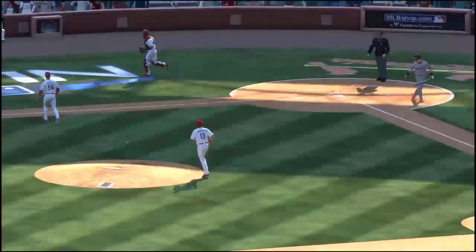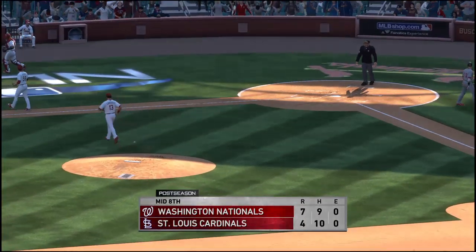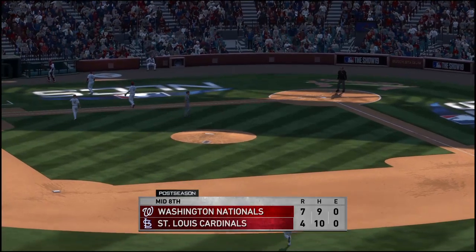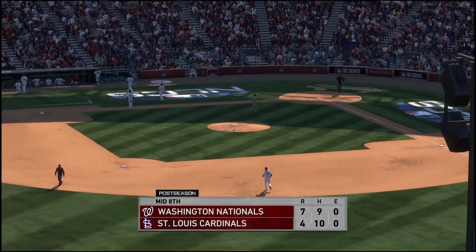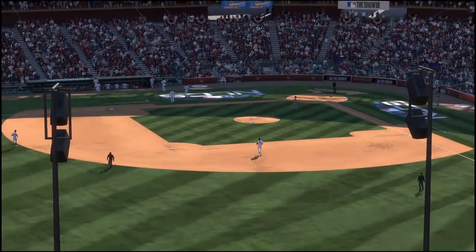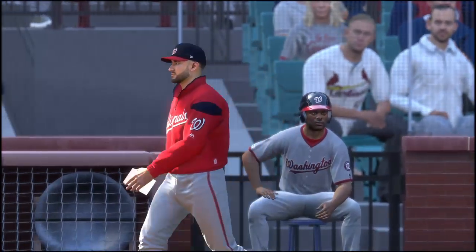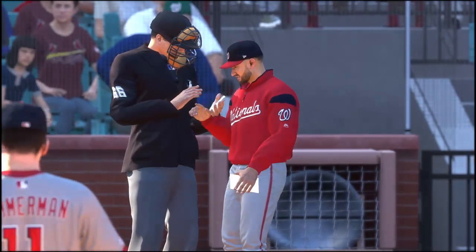So it's 2 runs on 2 hits, no errors, and a runner left. Not too many more shots left. Home half of the 8th coming up. It's the Nationals 7 and the Cardinals 4. Now we're going to have a conference at the home plate area, so it would appear that we'll see a double switch here.